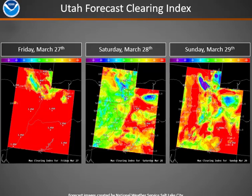Looking at the Utah Forecast Clearing Index, we will see high clearing indices statewide on Friday today with those gustier winds. They will start to deteriorate on Saturday, especially over the western half of the state. And then on Sunday, we will see generally high mixing heights over parts of southern and western Utah.